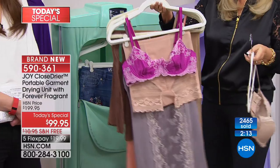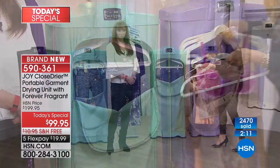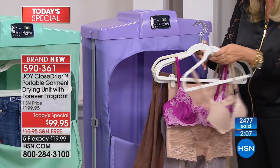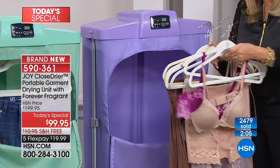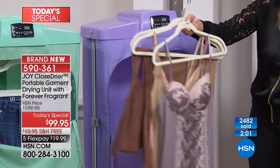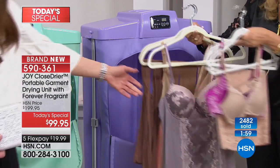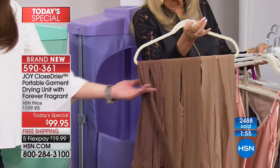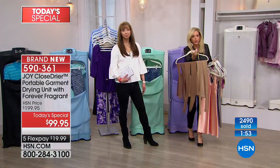But boy, no more shower rod required. I just took them all out of this beautiful lilac clothes dryer. 10 minutes right on here. 10 minutes to dry these. Your slip with lace, 10 to 15 minutes. Wait, I just want to do one more thing. Pantyhose. 2 minutes.